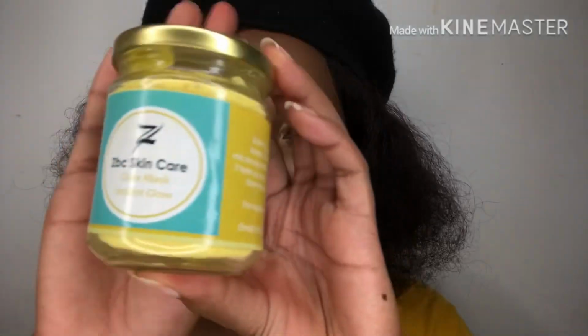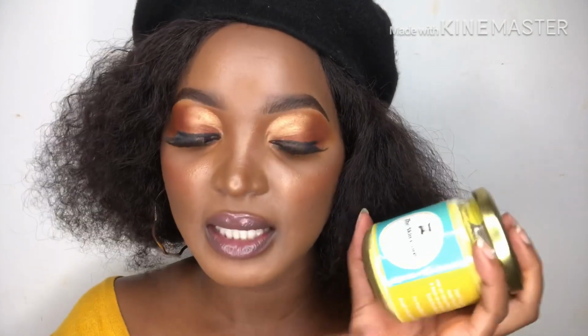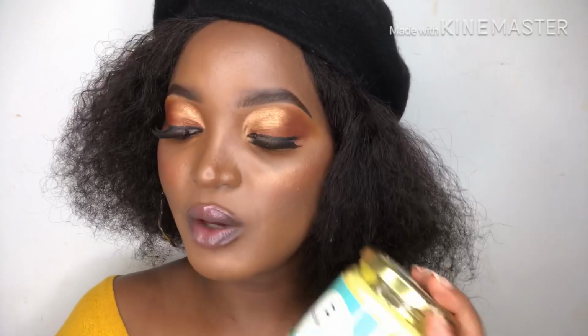The other times I use this, it's a glow mask. It has turmeric. It's a Kenyan brand, and I have been loving it. It really leaves my skin glowing. This is so good. And a lot of Kenyan brands, a lot of brands that deal with natural skincare products have glow masks that have turmeric and stuff like that, and they are amazing.